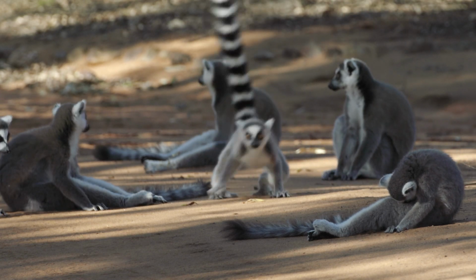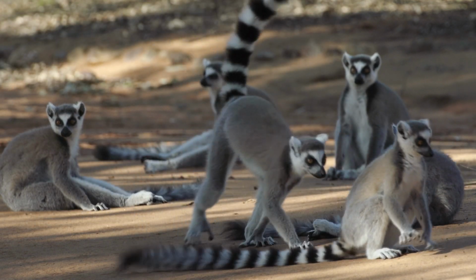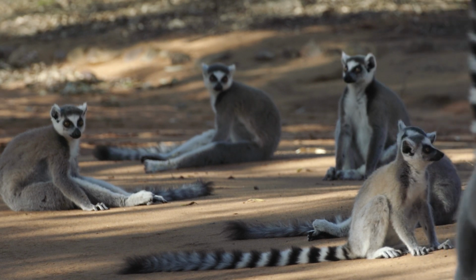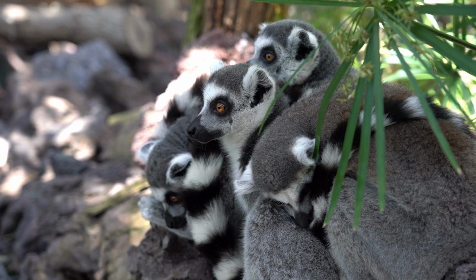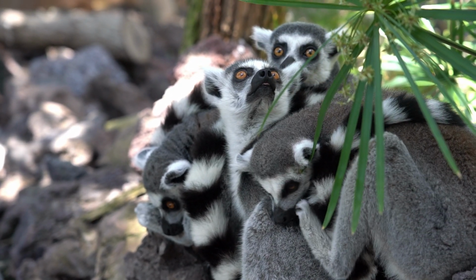The lemur's fur is primarily gray or rosy brown, with a lighter underside. They have a white face with dark triangular patches around the eyes and a black nose. Their hands and feet are adapted for grasping, with opposable thumbs and toes, which are essential for climbing and manipulating food.